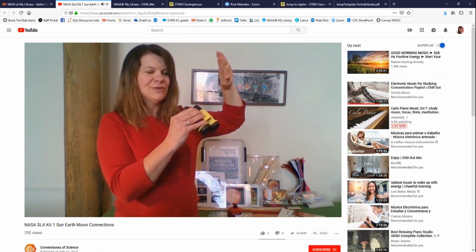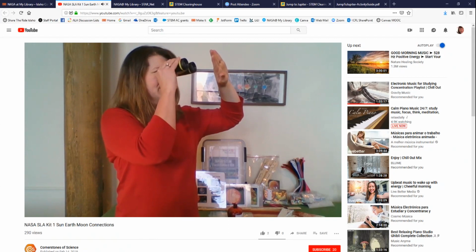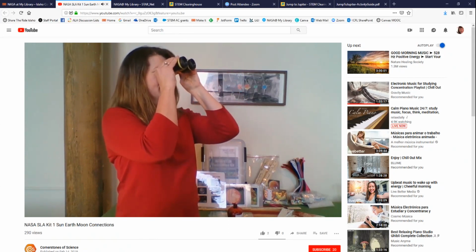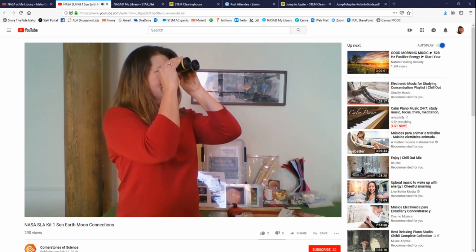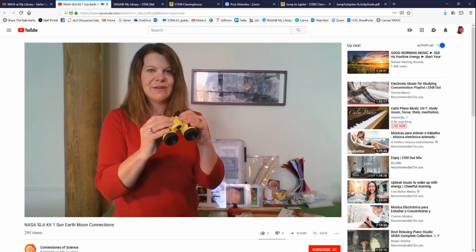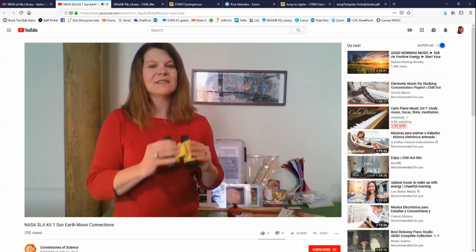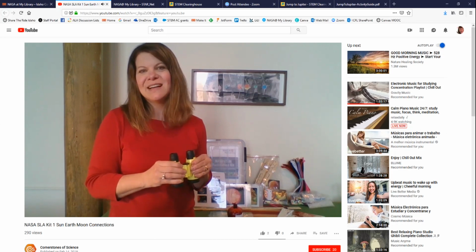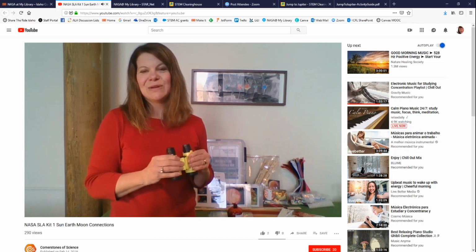And then once you bring your Sunoculars up, you can move your hand away and make some adjustments to the eyepieces here, making sure again that they're fitting your eyes. You can log sunspots over time, again, or look at a solar eclipse with these.